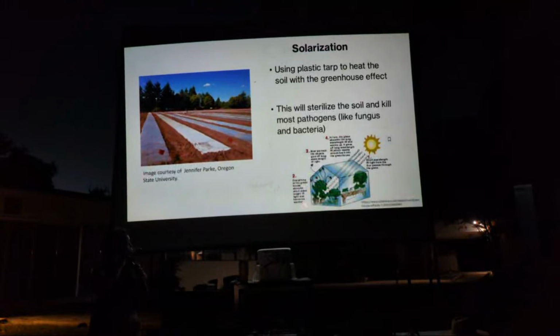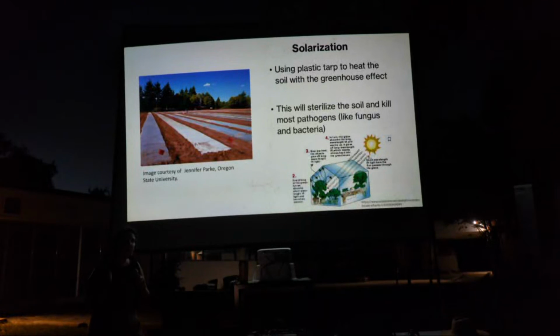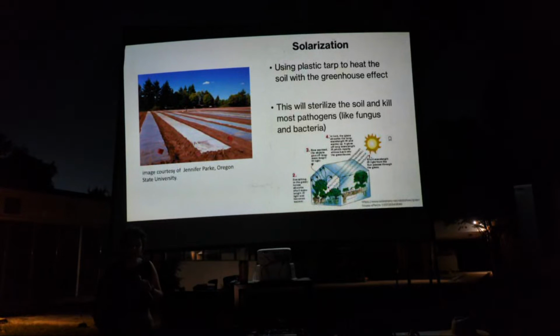And so those waves bounce around a lot and they become really, really hot. And that heat is sterilizing the soil and killing pathogens. That's what we call diseases. So fungus and bacteria will get killed off with this. And that's useful in this case because it's a fungus that we're working with. How long do you have to solarize it? Ooh, I would say a couple of weeks, but I'm betting it changes based on what you're trying to kill.